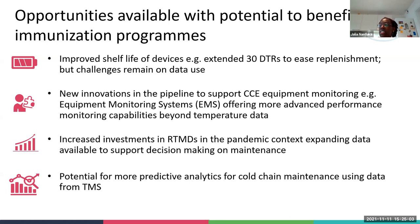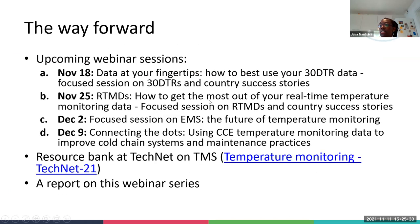So this is an opportunity in the sense that it will enable, at least in the interim, for countries to strengthen how they use data at the highest level of the supply chain, where a bulk of the vaccines are kept and resources tend to be more available than at the lower level sites. But again, using the data to inform maintenance decisions and identify where issues are within the supply chain. So that is an opportunity.